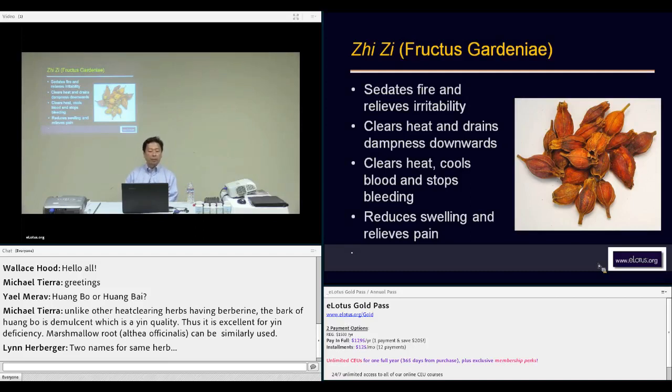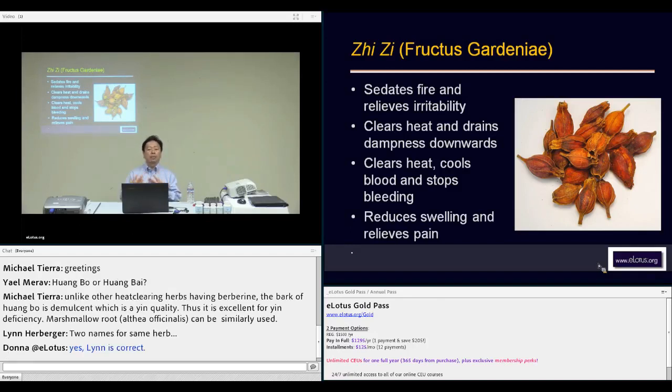It also has the effect to clear heat and drain dampness downwards. So once again, clear heat and fire, treat damp heat. So it does help with localized types of heat problems. It clears heat, cools blood, and stops bleeding. So it helps heat that is going deeper into the body, into the ying, nutritive, and xue, blood stage. And then lastly, reduces swelling and relieves pain.